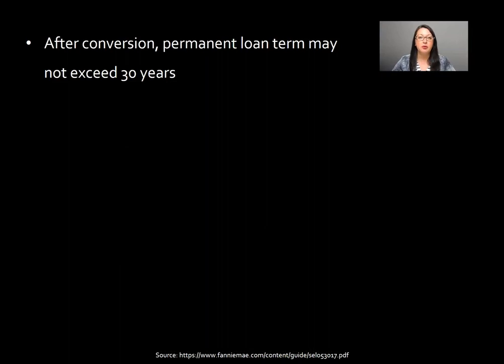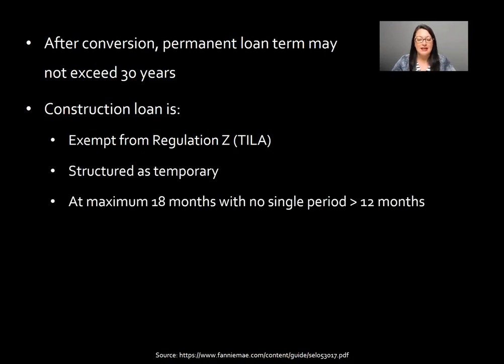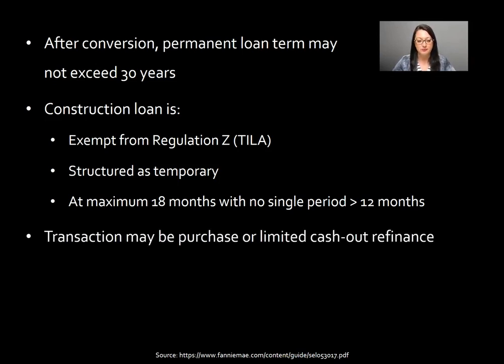After conversion, the permanent financing should not exceed a 30-year term. And the construction loan is exempt from Regulation Z or TILA requirements, just the construction financing part. Also, it is structured as temporary, and it's allowed to be a maximum of 18 months with no single period greater than 12 months. Now, Fannie Mae does allow for lenders to ask for some extensions in that case, but this is the standard term.